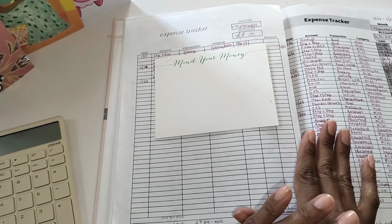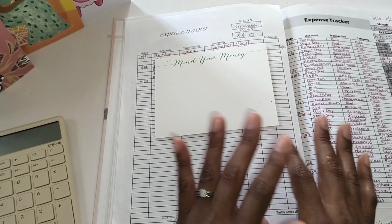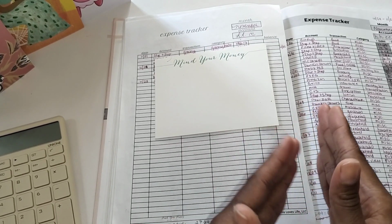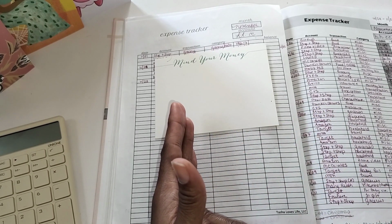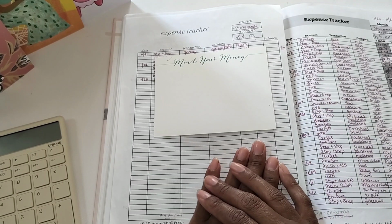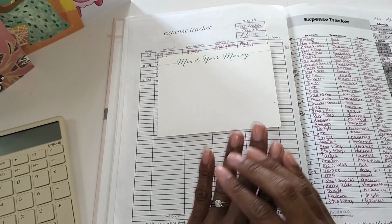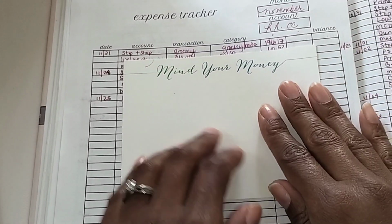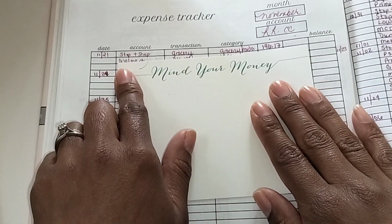So maybe at the end of January, maybe going into February, I'll have a better system of tracking the groceries that we buy and the food that we purchase, like when we eat out. So I want to say thank you for that comment. I really do appreciate it. So let me zoom you in now, and let's talk about what happened from the 21st.